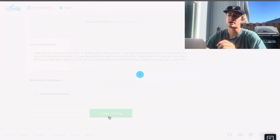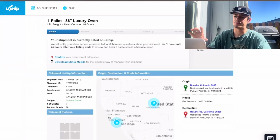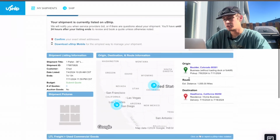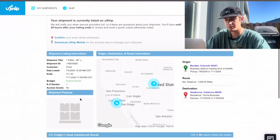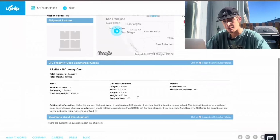And now after I create my listing, that's going to put this out to every carrier in the country. These carriers are going to bid on my shipment. So we're going from Denver to basically LA. So 1 pallet, submit budget, submit quote. These guys know what I want to pay.